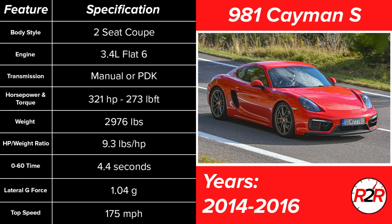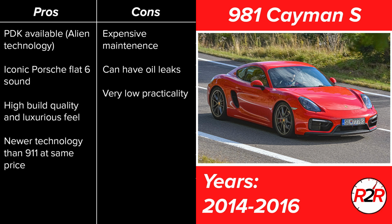Now, Porsche's specialty is handling, and the Cayman does very well in that facet too. The Cayman S of this year did a very quick Nürburgring time, and is pretty much a monster on any track that you get it on. It comes with a pretty similar 3.4 liter flat 6 as the 997 did. This engine is just a little bit smaller but equally great sounding. As we get into some pros and cons of this car, the PDK is available, which is a massive plus.